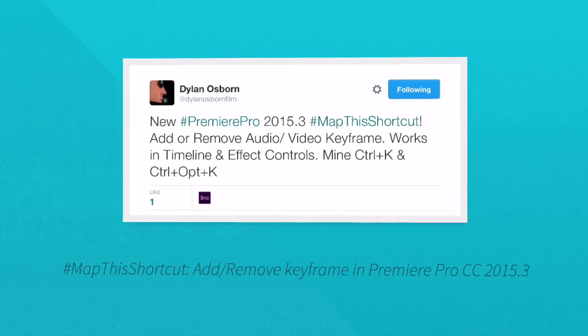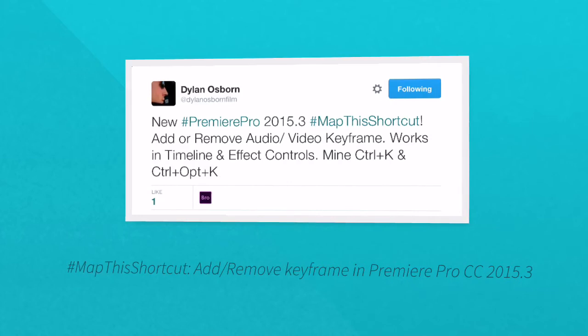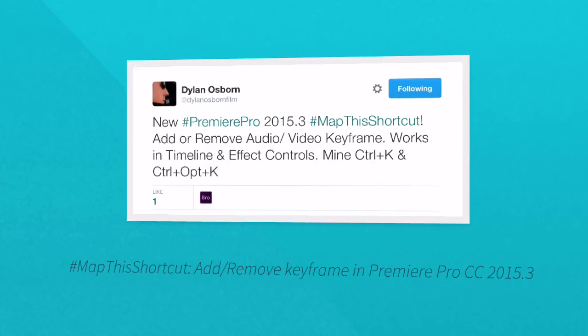So in Premiere Pro CC 2015.3, we now have the ability to add or remove keyframes in the timeline and in the effect controls panel with a custom keyboard shortcut. And Dylan here recommends Control K and Control Option K to do that. So this is a sweet map this shortcut tip. Thank you for sharing, Dylan.